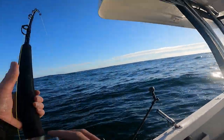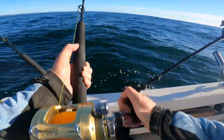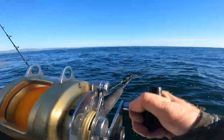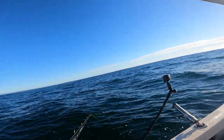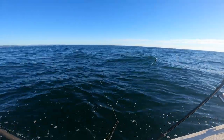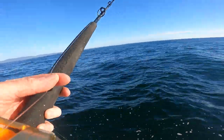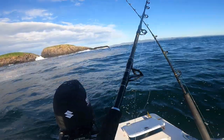This is what we call a good fish. That gas hit me off. Oh, can't turn a trick today. Shit. That was a big fish. No. Not happy.